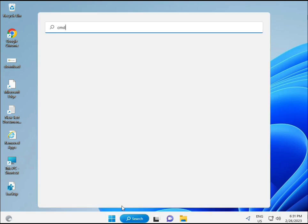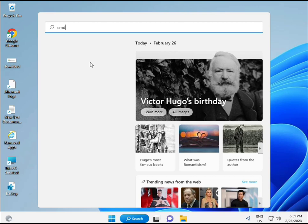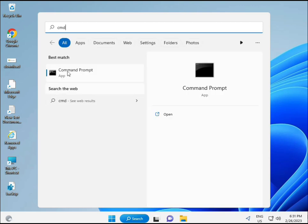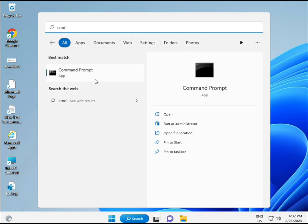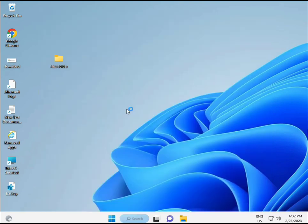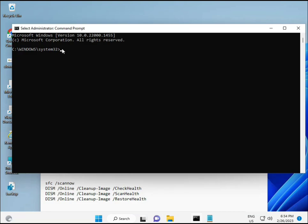Then guys, click the Start button and type cmd, and then press enter. You can run it as administrator: right click and choose Run as administrator, so you are giving full permissions.